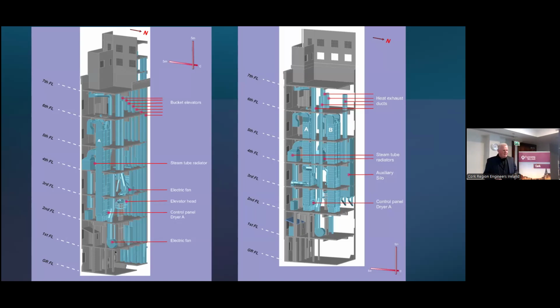When this is being displayed, how do the public understand it? You've never seen a grain dryer before? You're all mechanical, chartered engineers. You're used to technical things. How's the public going to understand that? That's the angle that I'm looking at.